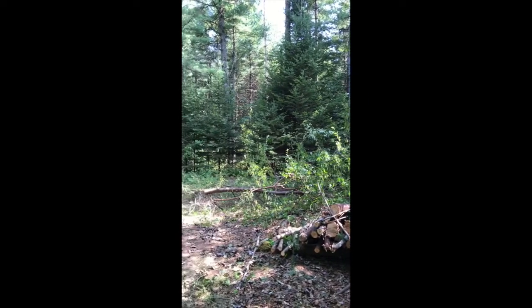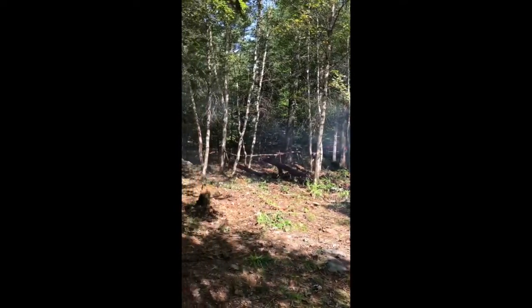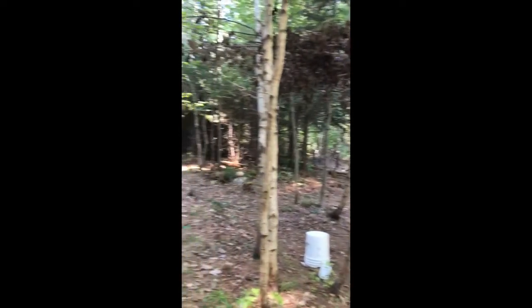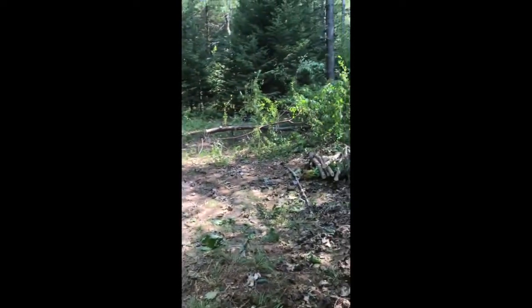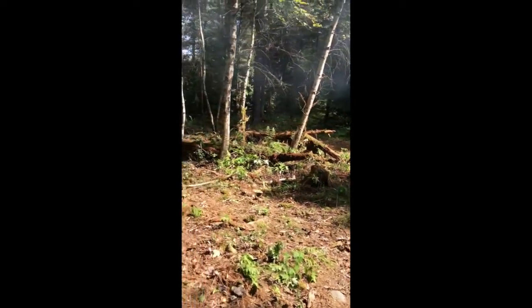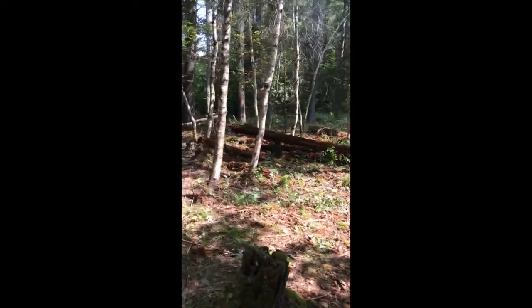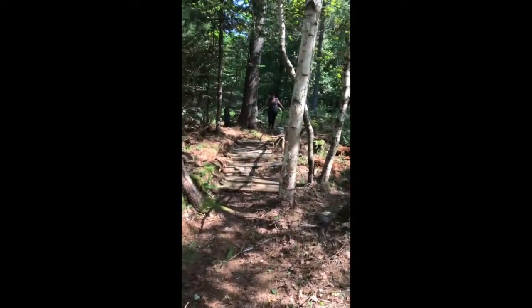Here's what we got done for our next 2 days that we spent up here. As you can see, there's a lot more room. We had another fire going. We took down some more trees. We cleared out this area a little more, took out some rotten stumps. And I also made this path.